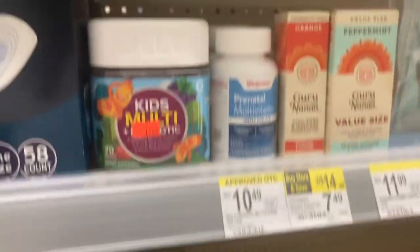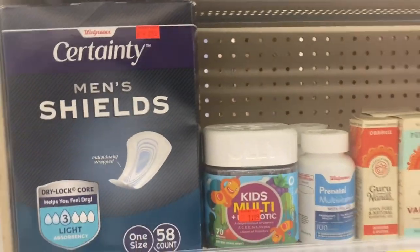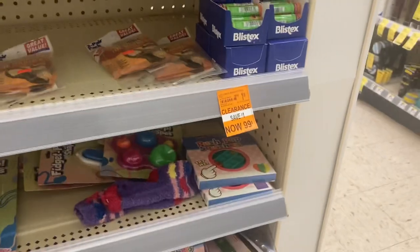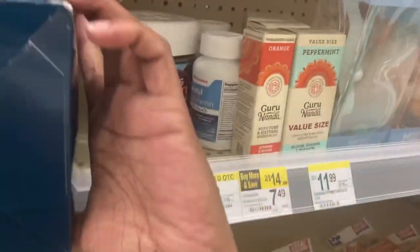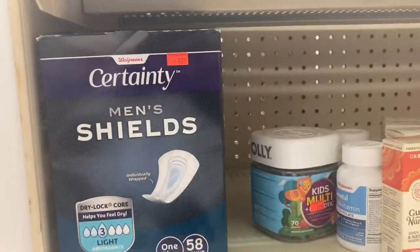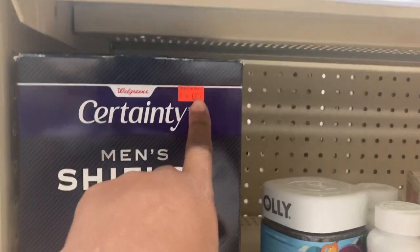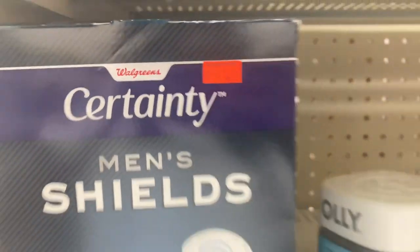Some of the prices could have dropped. Y'all just have to check. Remember, I think we have coupons for certain things. Let me check a few things here. Okay, they're normally $10.99, but only the dollar off coupon is attached to that, so that wouldn't be worth it for me. If it was like $5 or $6 off and I just paid 29 cents, yeah, definitely would have got them.